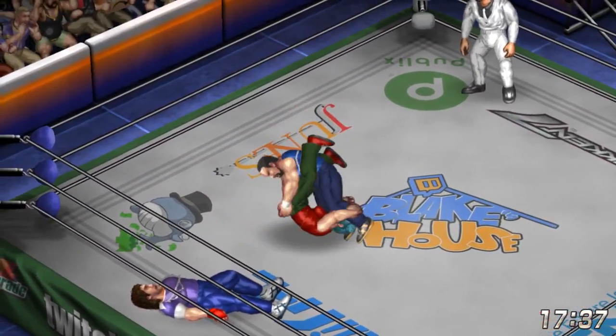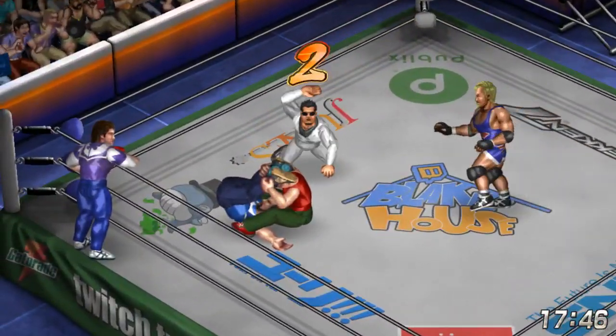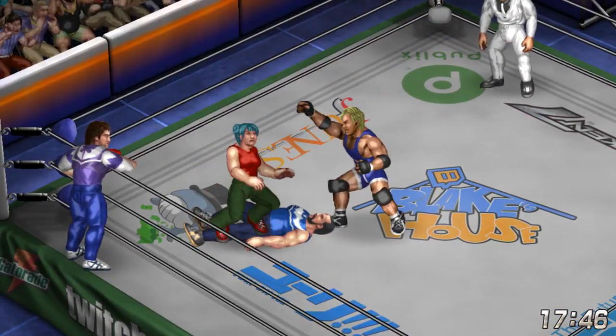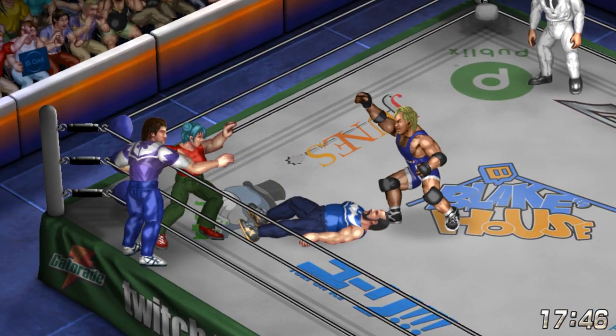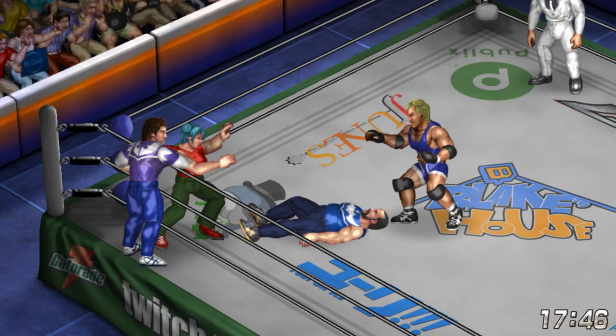Trying to break that up, but unable to do so. Hold on, flash, roll up, cover. 1, 2, 3, count, fall. And just when you least expect it, Linda stealing one over that Mixed Wrestling Organization #1 contender that is Matthew Knapp.